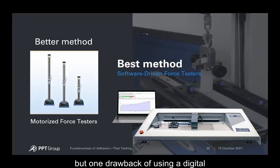But one drawback of using a digital force gauge, however, is its capability of only measuring and recording peak loads. So if simple repetitive testing with peak load measurement is what you're looking for, then a motorized tester is your instrument. However, the true calculation of peel strength is usually done using the average force over the distance pulled and is determined based on the width of the sample.